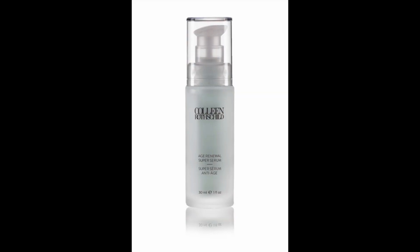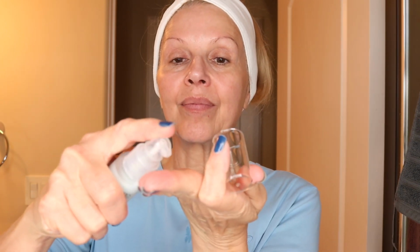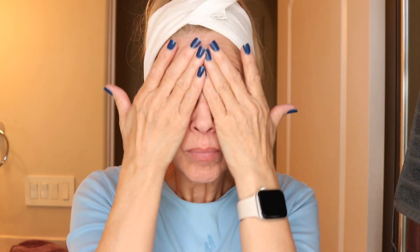Up next is the Age Renewal Super Serum, not a new product for me. However, she did send me this bottle, but I have purchased this in the past several times. All you do after your toner, you simply put a little bit in your hands and just massage it into your skin. The key ingredients in this are Snap-8, which reduces appearance of wrinkles. It has Syn-Coll, which improves skin's elasticity. Guinness, which diminishes photoaging, and Blue Copper, which will restore luminosity.